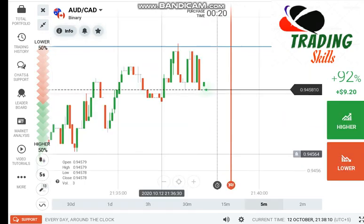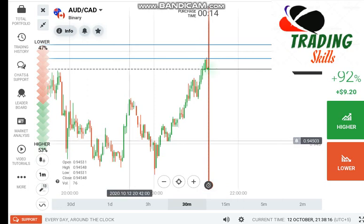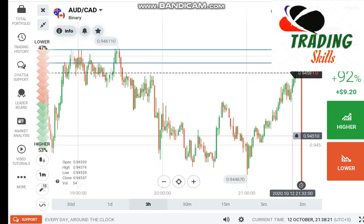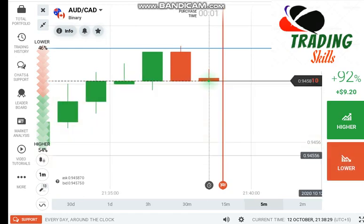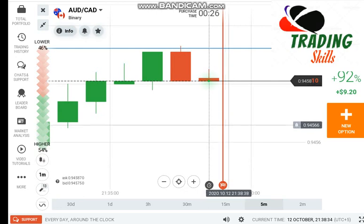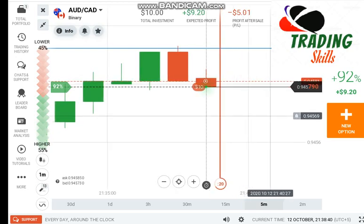Okay, so the market is very much okay. So from this point I need a good entry point to go with the sellers. Okay, I can take my trade here. Okay, so a late entry, but the candle has to go down.